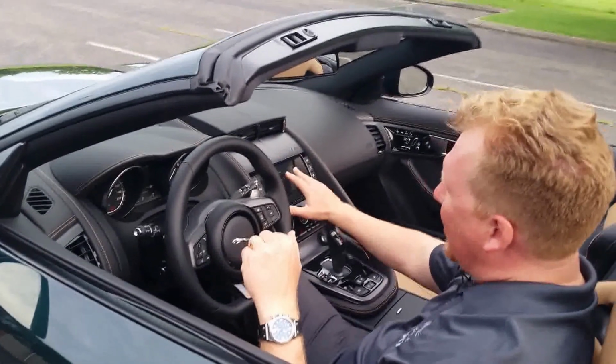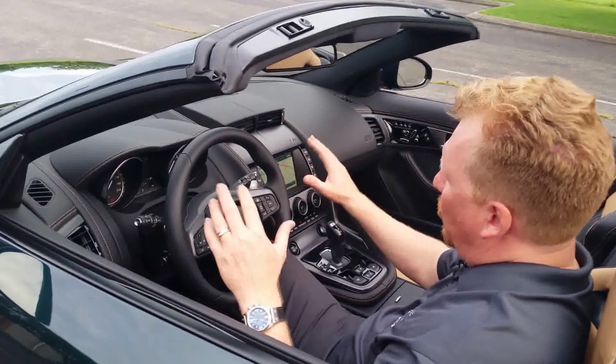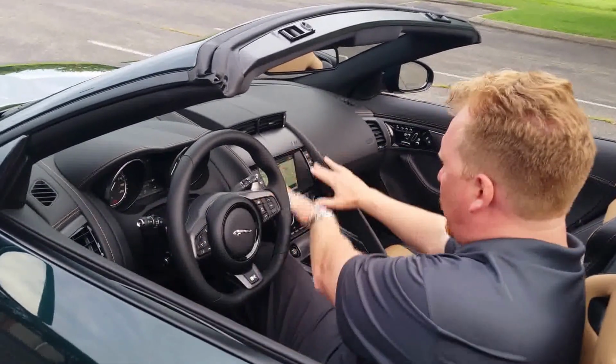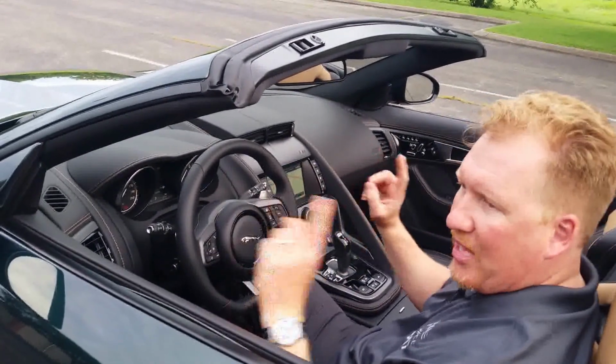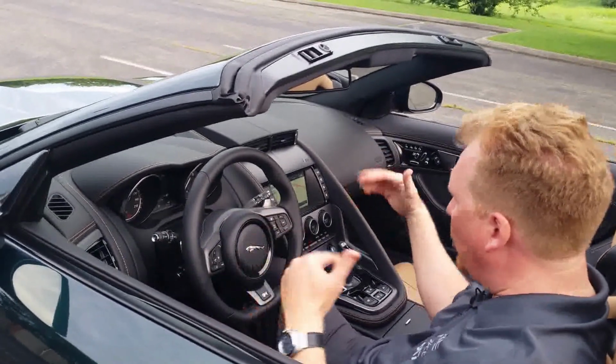This is a nice 8-inch screen. It has the ability to use Bluetooth. You can stream your music to it. These are all shortcut keys here to get inside. Real easy to use. That's important. Some vehicles are very hard. This is not. It's very intuitive.